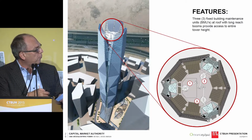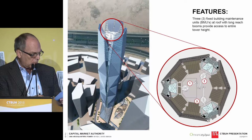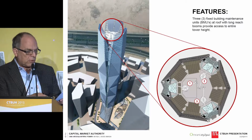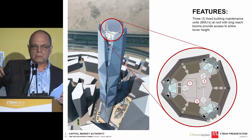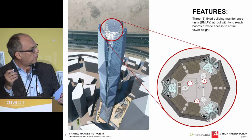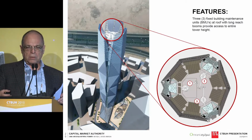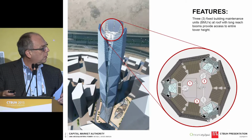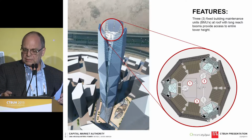So on top of the roof, we have 3 large BMUs that are able to luff up over the top of the crown and also bring down through the pleats of the building. They bring down the platform on which workers can go down to the lower levels. These BMUs can also service and help to maintain cleanliness on the photovoltaic array system as well.